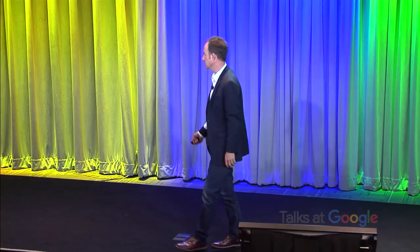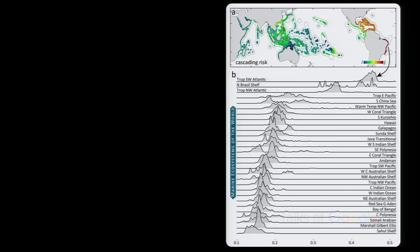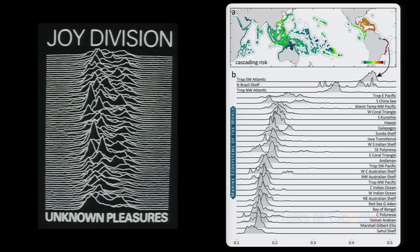Another thing that we've been looking at is modeling the risk to coral reefs and the fisheries in those reefs, sort of like the fisheries fallout from the collapse of reefs, if you want to think about it like that. We're trying to think about all sorts of ways to visualize the data. There is a map, and here are the major ecosystems, the top 29 ecosystems where reefs are, and we're ranking them and trying to prioritize where risk lies the most.